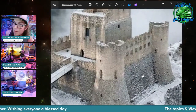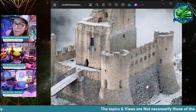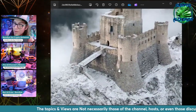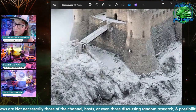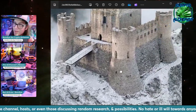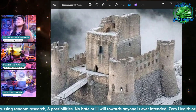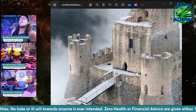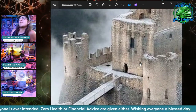Here we have an abandoned leftover Starfort castle, literally up in the mountains. So uninhabitable, so harsh an environment to be constructing up there. How was this built in the time period that they claim with the resources that they claim? And these look like megalithic blocks.